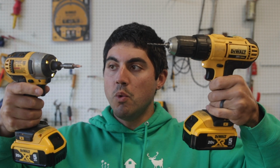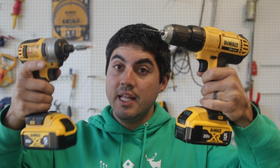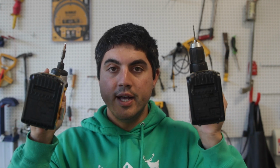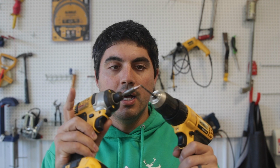So when you get DeWalts, you'll notice I have the 5-hour batteries on them. They don't come with the kit. The kit comes with a smaller battery, but I got those batteries when I bought my pole saw and my weed trimmer, and I can use the batteries. So I have all kinds of DeWalt tools. Batteries are swappable, awesome.